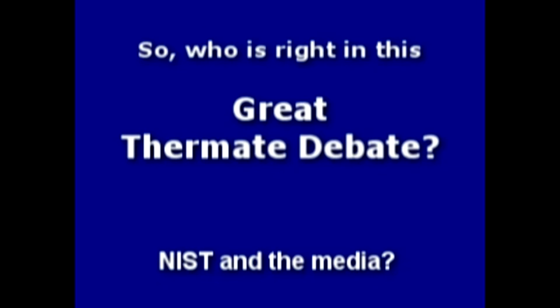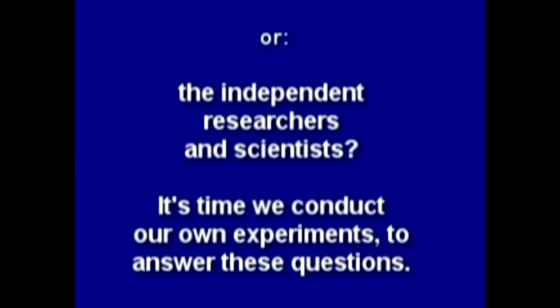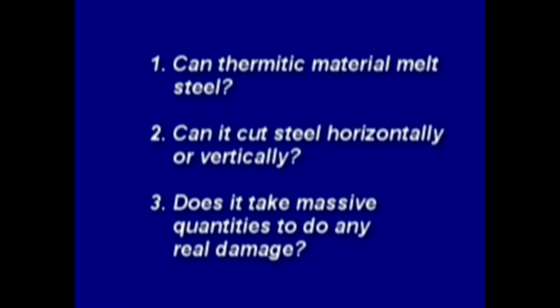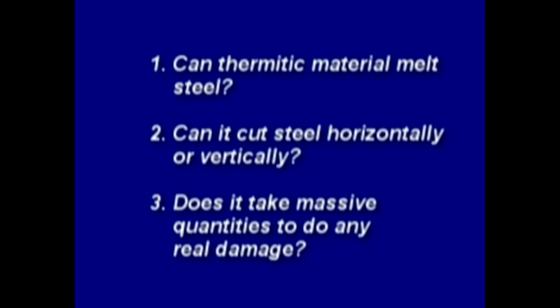NIST and the media? Or the independent researchers and scientists who stand to gain nothing? It's time we conduct our own experiments to answer these questions. Can thermitic material melt steel? Can it cut horizontally or vertically? And does it take massive quantities to do any real damage?